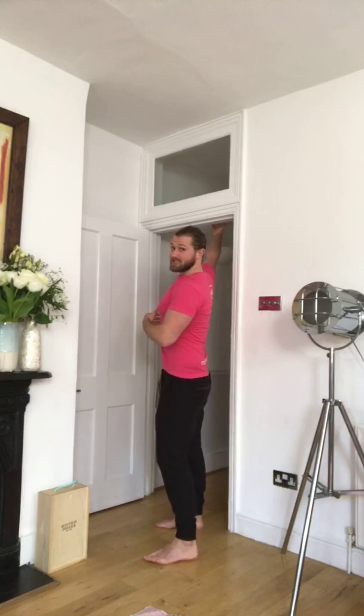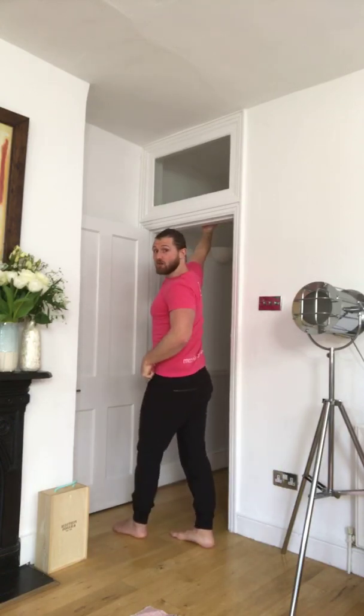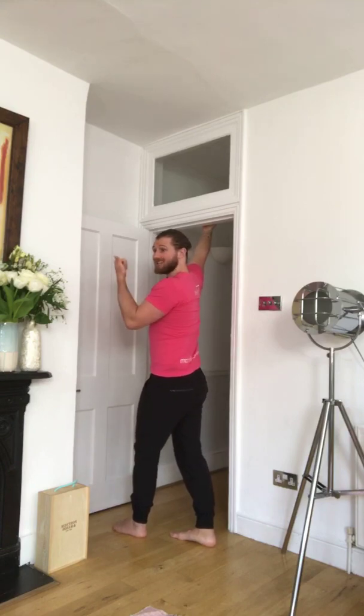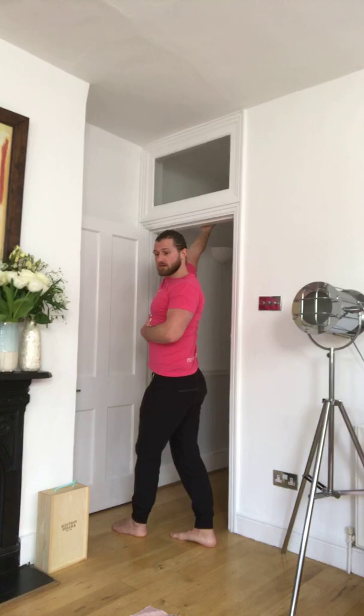Beautiful. We're going to go over the opposite side. My back is going to be turned to you guys, but it's still the same thing. Now my left hand is through the door. I'm going to take my right foot forward, and I'm trying to rotate my left shoulder away from the door. And again, that's just getting into the chest a little bit, and it's also getting into the bicep.